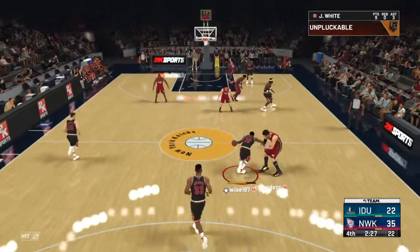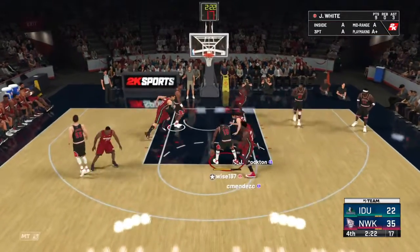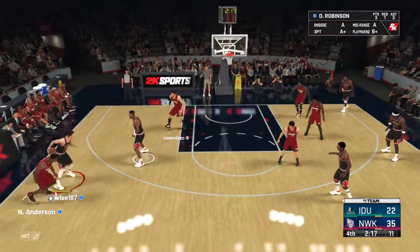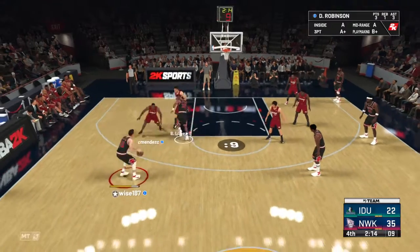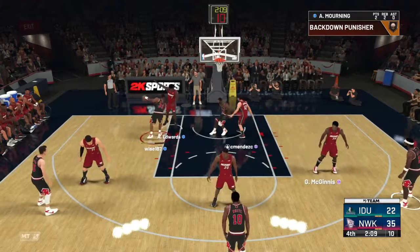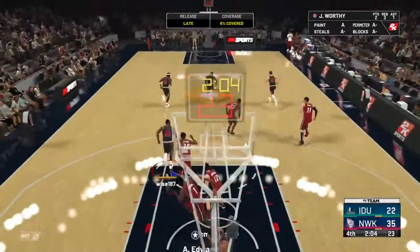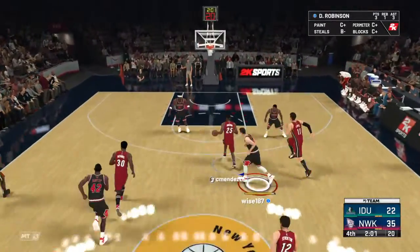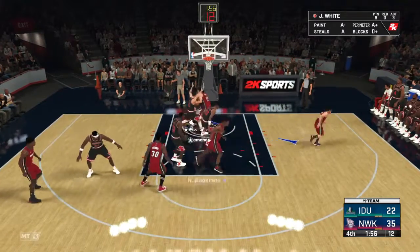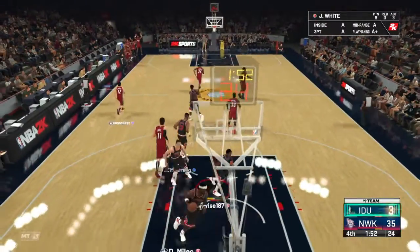Just about 1.5 minutes gone by here in the fourth. And here's White. Outside Robinson. There's the triple. They get it back. Second chance shot. Mourning can't make it work. Baltimore trails by 13. 2 minutes remaining in the game. Here's Anderson. Outside for Stockton. Sinks the triple. John Stockton. Set him up well there.